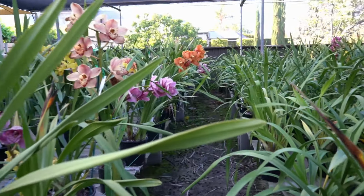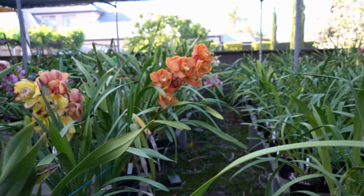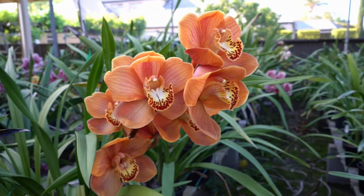It is mid-October now and near the end of the flowering season. Eddie is going to look around in his nursery to see what is left. Look at these bright orange flowers.